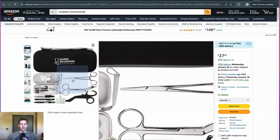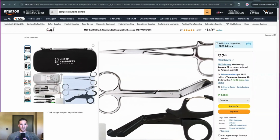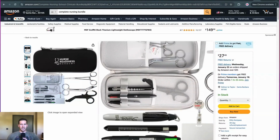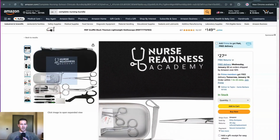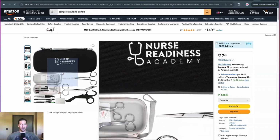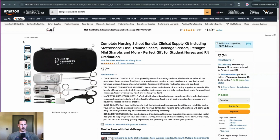I added, these are Kelly clamps, these are bandage scissors, and then there's also trauma shears. And then I also added a mini Sharpie. These are really handy, as well as this badge reel, a pen light, and a multicolored ballpoint pen, as well as obviously the stethoscope case. And I thought, man, this is a killer bundle. These are all things that I had to buy separately when I was in nursing school. And now here they are all offered together. So I thought that was pretty slick.